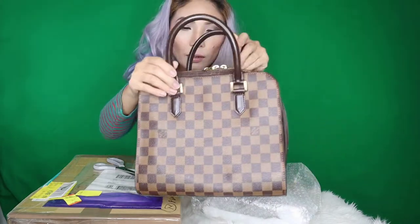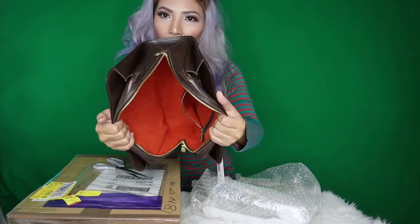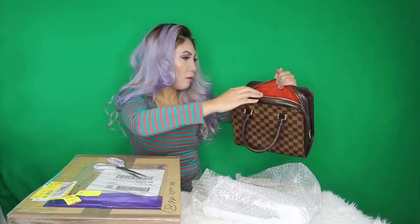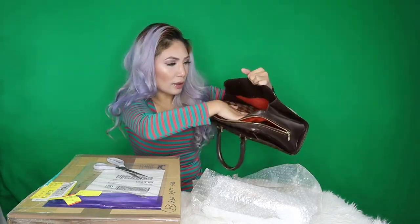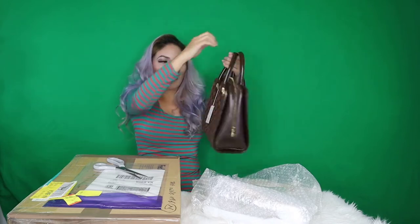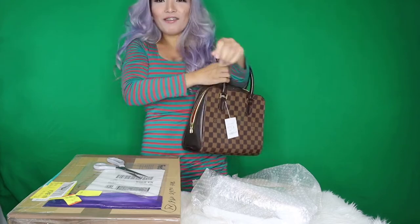So if you take a closer look, the zipper is still very, very gold. And let's take a look at the inside. Oh, still so pretty. No smell at all. And what I like about this is there's easier access for my phone, for my keys, that I don't have to put inside. So I love it. Oh my gosh, look at that. Oh, I'm gonna wear this tonight.